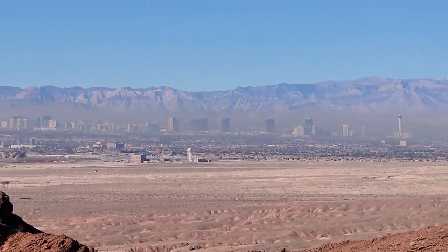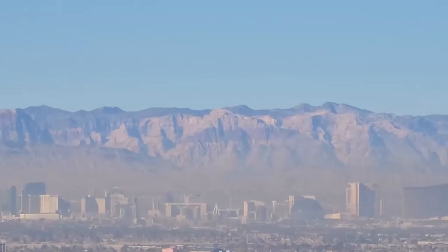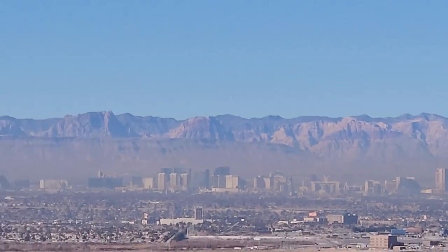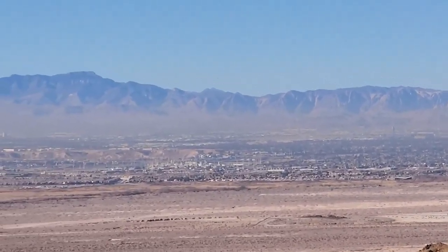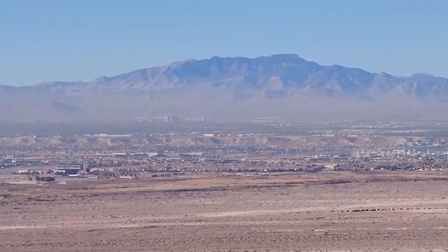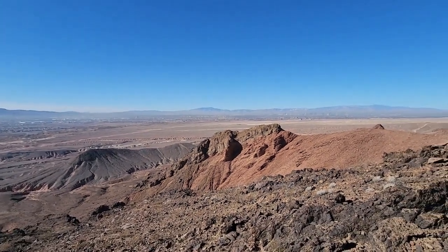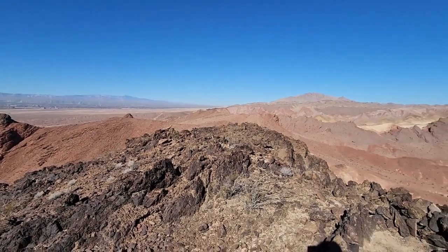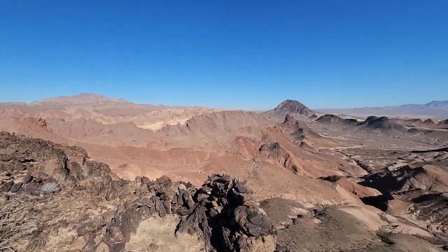And then going along the Spring Mountains, right above the strip, you can see the Rainbow Mountains. Red Rock Canyon is on the near side of those mountains at the base. And then over to Potosi Mountain at the southern end of the Spring Mountains. So amazing place that we are, from this volcanic peak to all those surrounding reference points.